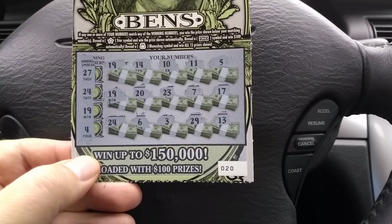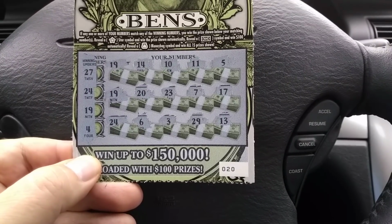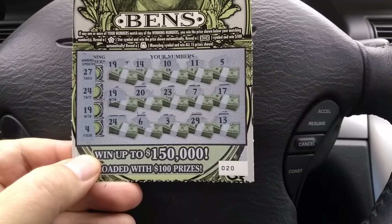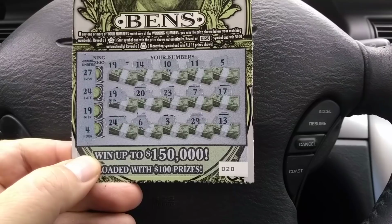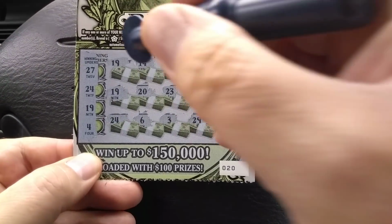Two 19s. And what was the other one? Two 19s and... where is that bugger? 19, 23... Was it 24? Yep, 24. Right there, all three in a row. Let's see what we got.